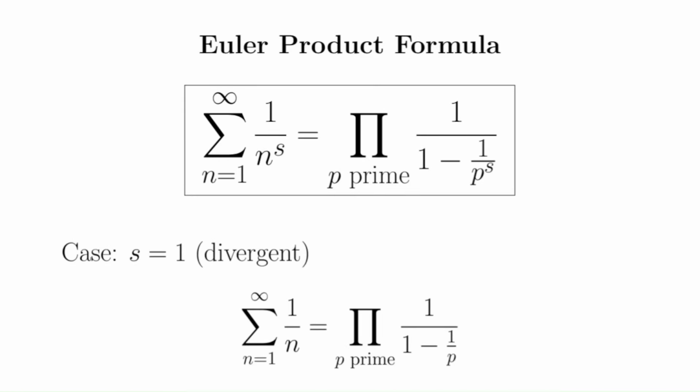Well, I think it's easiest to see where the Euler product formula comes from if we first focus on the case s equals 1. It's just cleaner. Now, the one drawback of this is that for s equals 1, both sides diverge. But we're going to see that, at least formally, without worrying about convergence, both sides are equivalent when s is 1. And then it will be easier to see why the formula holds for other values of s, like s equals 2, where we do get convergence.